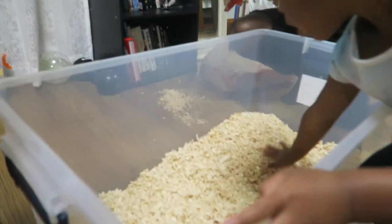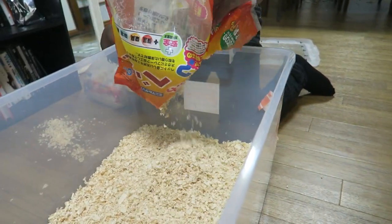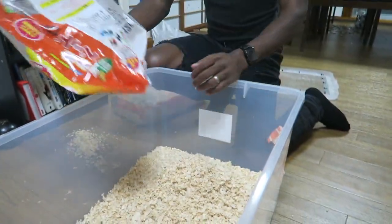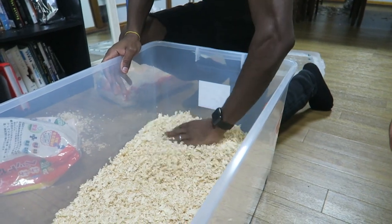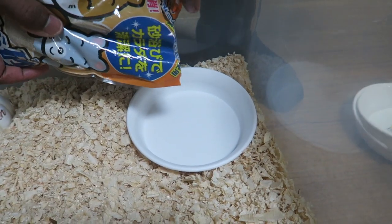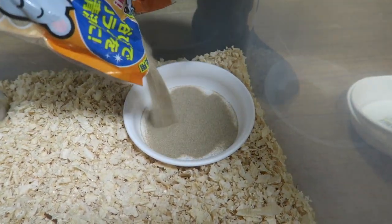Alright, next thing we need to add. He needs more than that, babe. Yeah, a little bit. We should use one whole bag. Yeah, one whole bag. The bag is $6. Alright, so that's done. We'll just put a little more on this side. And then we add our sand to his little sand bath dish.